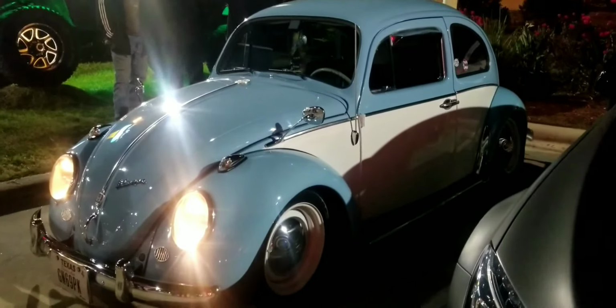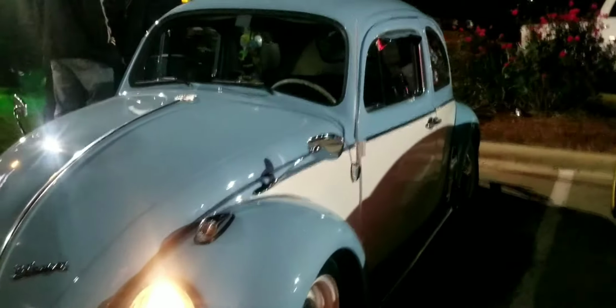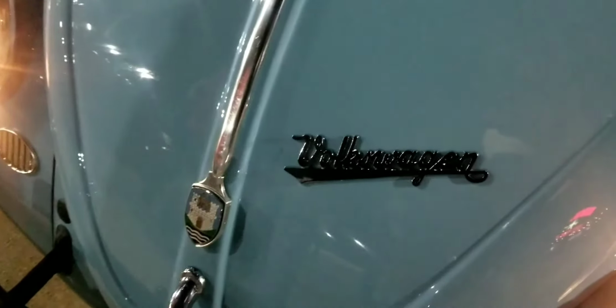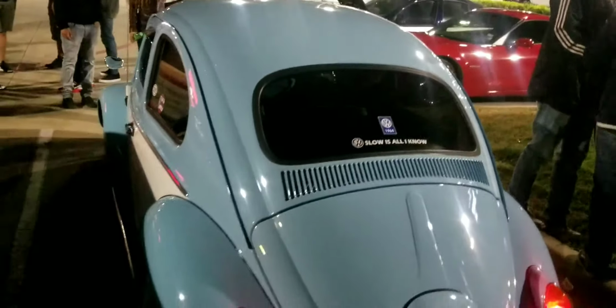We got the Beetle. Bug gang. I definitely like it. Slammed all the way down. Volkswagen. This thing is super clean. Super clean. Look at them wheels. I would actually drive this. Man. Stance on that thing is crazy. Slow is all I know.